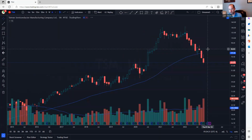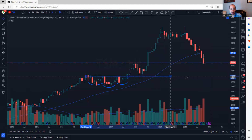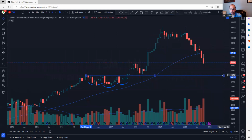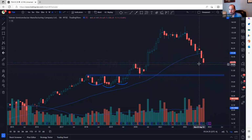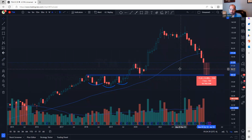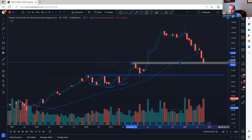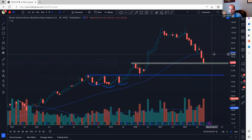TSM, semiconductor name, Taiwan, minus 10% on big volume. Things are looking pretty rough there. No one knows what China's true plans are. There's uncertainty in the market, and so on and so forth. Good chance that this continues to fall another 25%. It's very possible, especially if this area... again, like everything else, it's on the precipice, right? On the precipice of falling through.